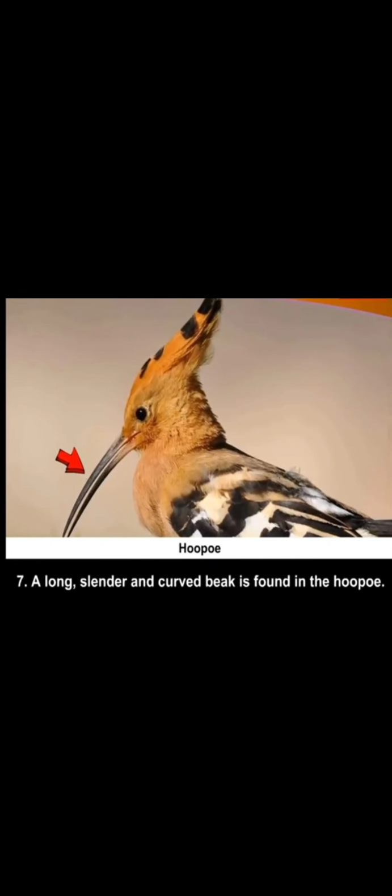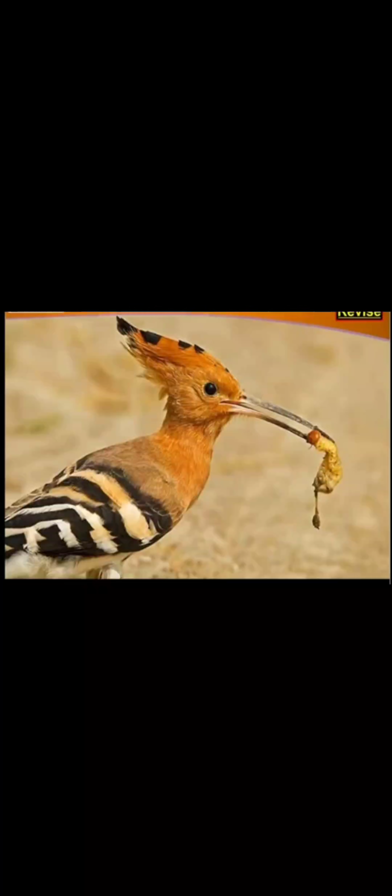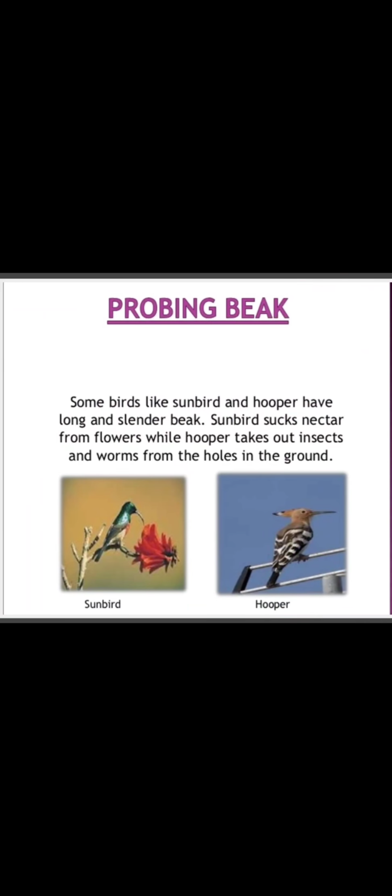Next, the birds like hoopoe have a long, slender and curved beak. And it uses its beak to pull out insects from holes in the ground. And such a beak is called a probing beak. The birds like hummingbirds and sunbirds also have probing beaks to poke the flower and suck the nectar.